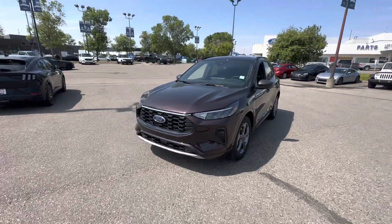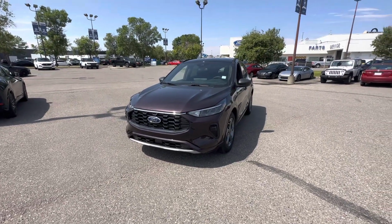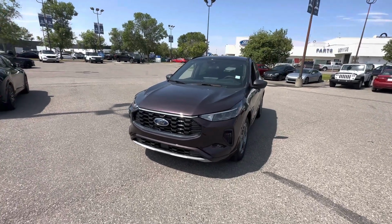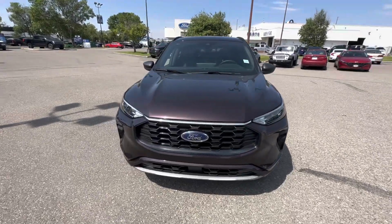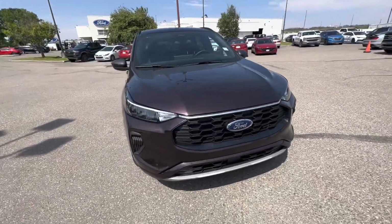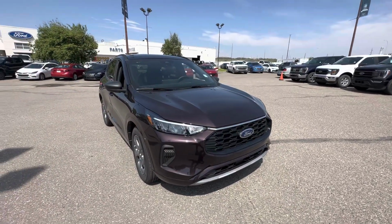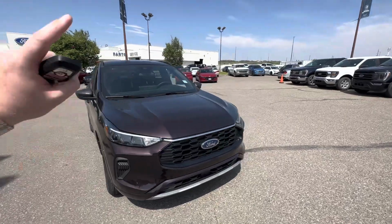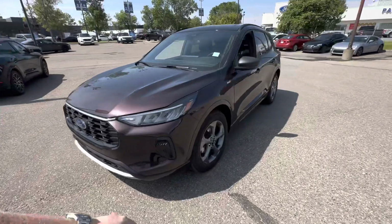We're also working with the new redesigned Escape. So 2023, completely redesigned body, completely redesigned interior as well, which I'll go through with you. I've been absolutely blown away with these so far. I love the new look on the front end. Looks a lot more mean. You still have your big air dam in the front there to feed all the cool air into the motor, speaking of which actually is a hybrid. So you'll have killer fuel economy, nice and quiet ride.